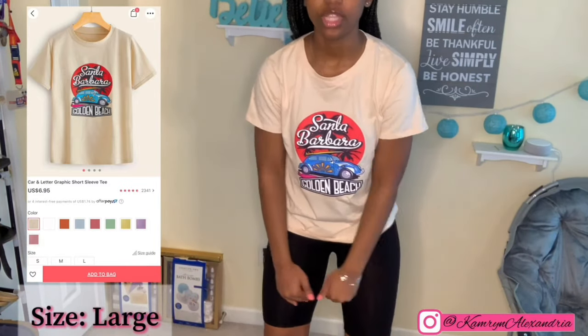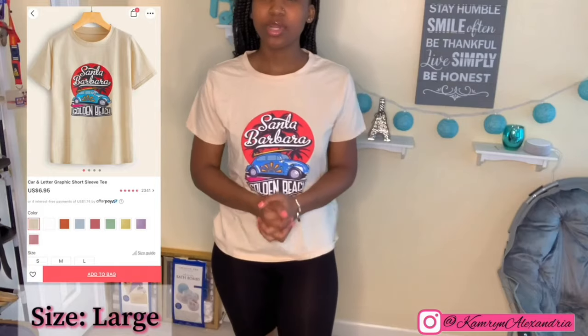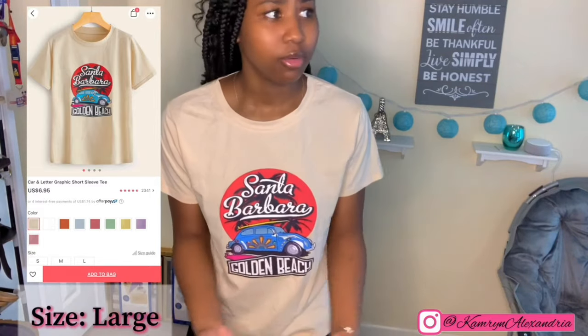I want it to be really oversized. So I want to do a look with it. I wanted to do a real oversized look with this, but thank God I got the large, because if I got the small, it probably would have been a fitted t-shirt.